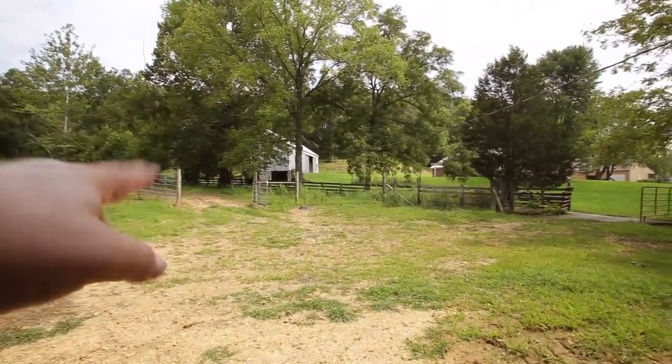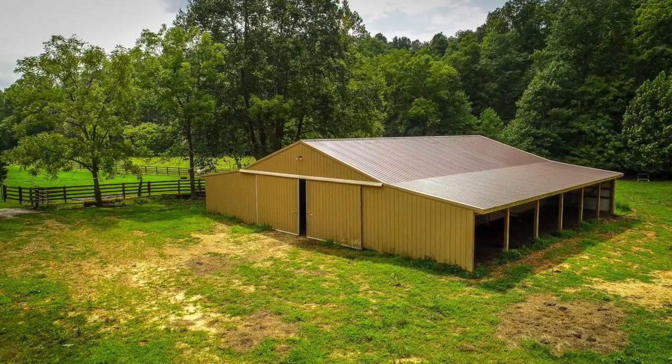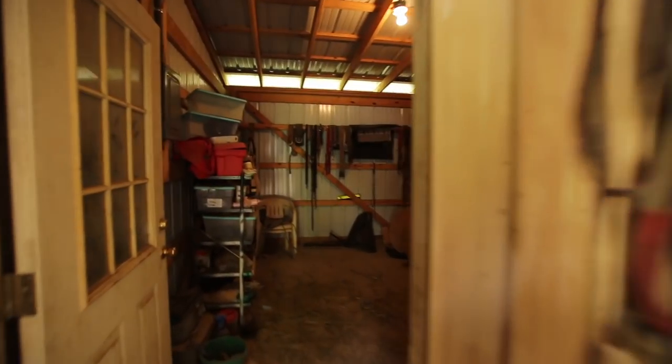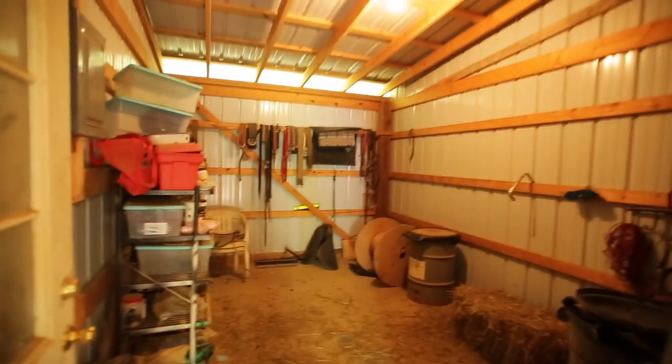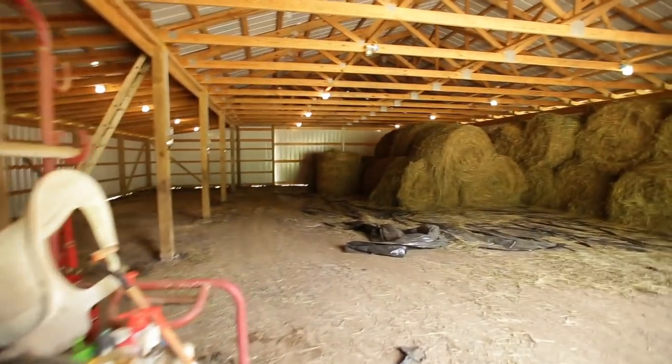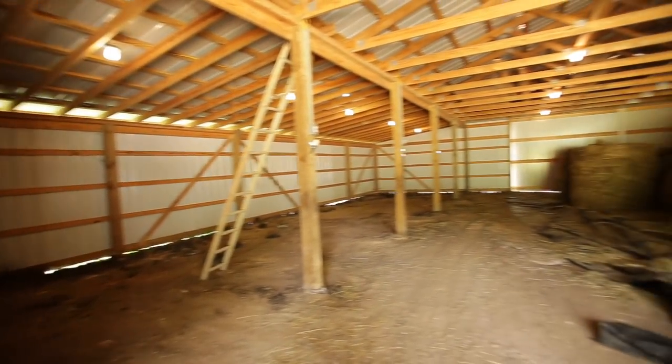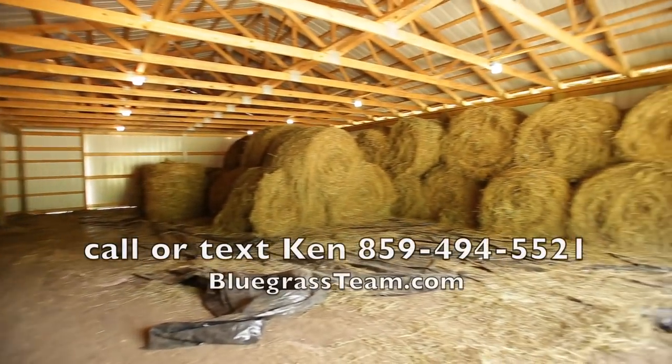So there's the old barn. Here's the new barn. I wanted to show you this. Of course, the house is right there and everything. I wanted to show you inside. It's great hay storage. And they got a tack room and everything. So if you got horses, whabam, it's done for you. And then all that hay storage.